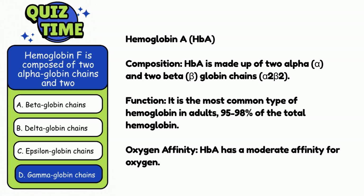Hemoglobin A is made up of 2 alpha and 2 beta globin chains. It is the most common type of hemoglobin in adults, accounting for about 95 to 98% of total hemoglobin. Hemoglobin A has a moderate affinity for oxygen, allowing for effective oxygen delivery to tissues.